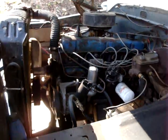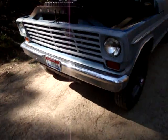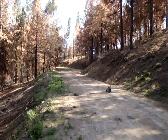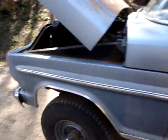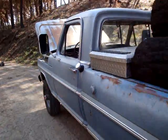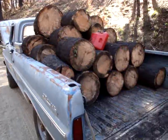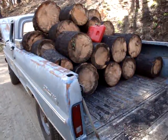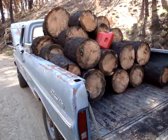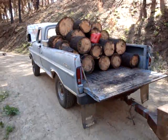I've hauled a lot of weight with this engine. It'll do everything a V8 will do. I'm up in the mountains of Idaho right now. Usually I come up here to haul firewood a couple times a year. Little testament of what this little engine can do. Half a cord of firewood in the back of the truck. The firewood's actually green. It was live last year. Fire went through. Hasn't had a chance to dry out yet, so it's pretty heavy. It's pretty sappy right now. So half a cord there.